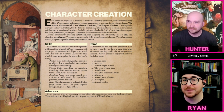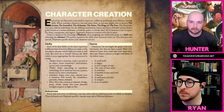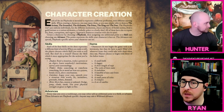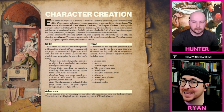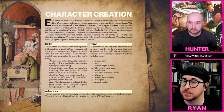So, character creation. There are 6 playbooks, each intended to represent a different profession with different starting skills. When creating a character, you may name them, or you may simply refer to them as, you get the artisan, the scoundrel, the alchemist, the priest, the king, and the poet. So those are the various characters you can be.